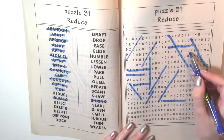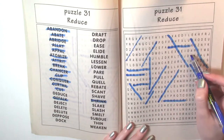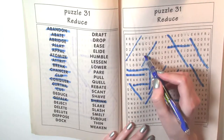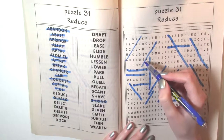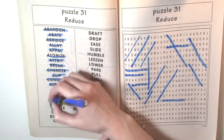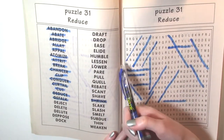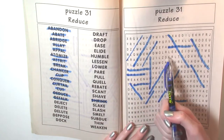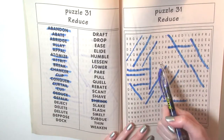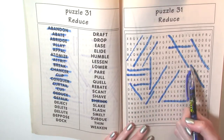So keep going. D, there's no E's in the surrounding. This one is close, so I'm just going to check it right now. No, also not correct. D, no E's. D-E-D-E-T, no. D-E-D, no. But oh, this was deduce. Okay, where was I? I think I was right here. So, D, no. D, no. D-E, also another no. I already did that one.